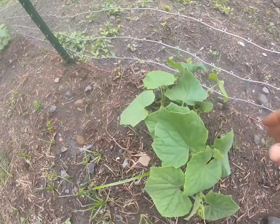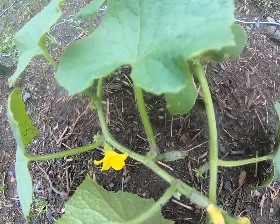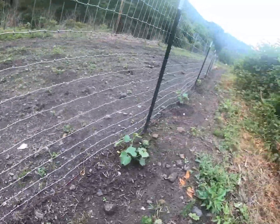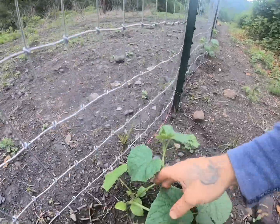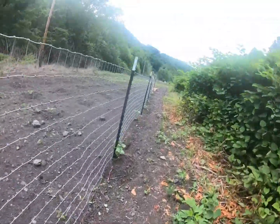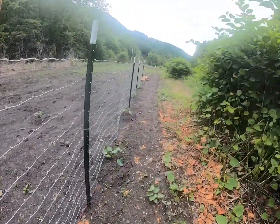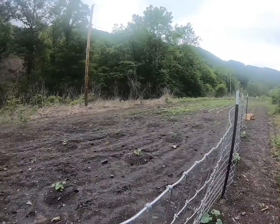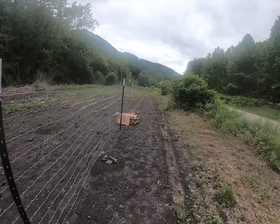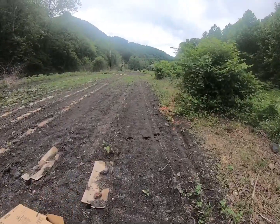Let me show you this. I think I showed cucumbers in the last video, and they're getting bigger. Yes, so we will have cucumbers soon. There's already little cucumbers on here. Squash are looking good. We're going to jump on up through here. This is all cucumbers and squash. We're in block 5 right now. We're going to jump into block 4 with the brassicas.